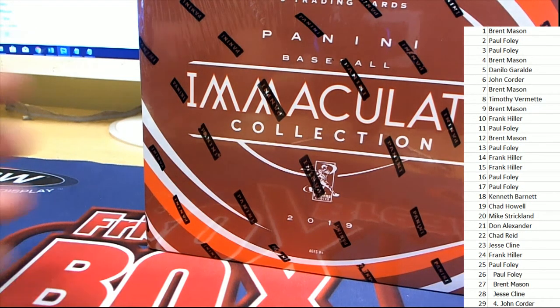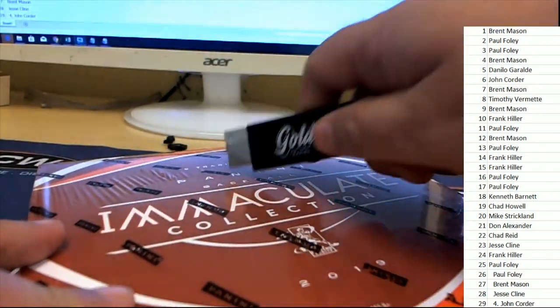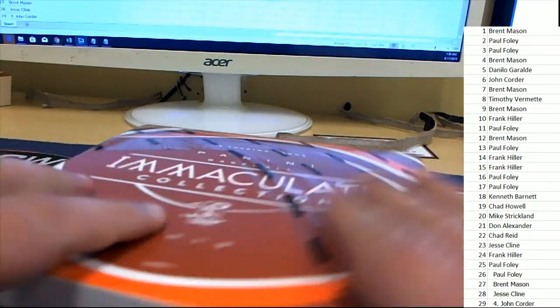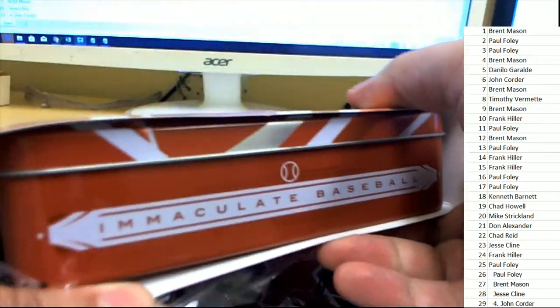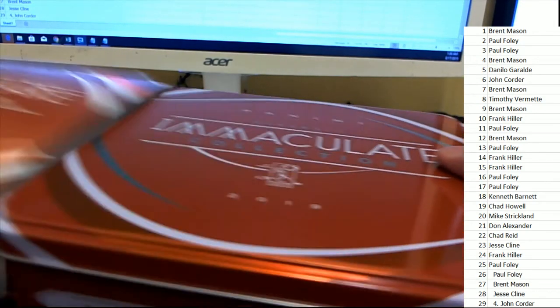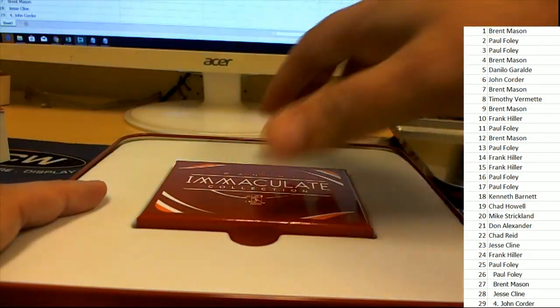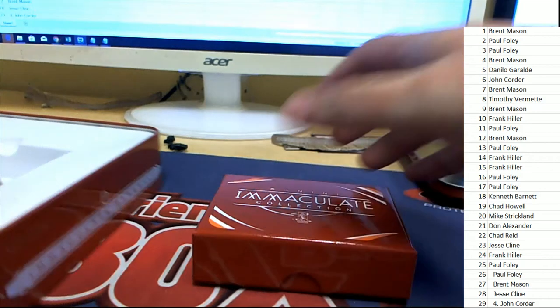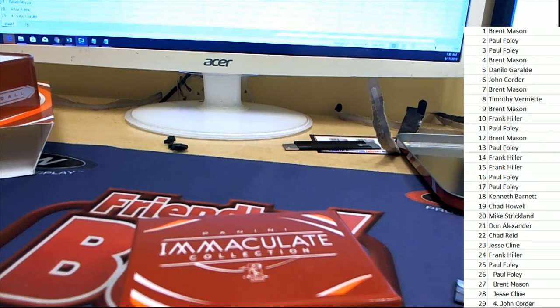All right, so everybody's got their serial number. Let's rip it, and let's hit something big and immaculate. Everybody's got four serial numbers in the break. Four serial numbers, what everybody's got per spot in Immaculate Baseball.